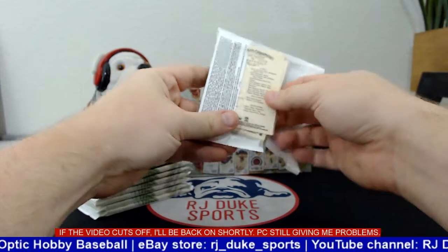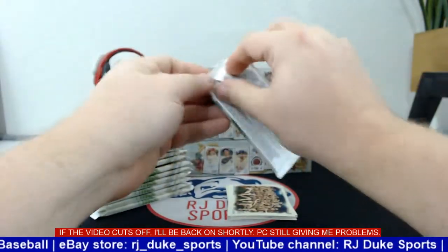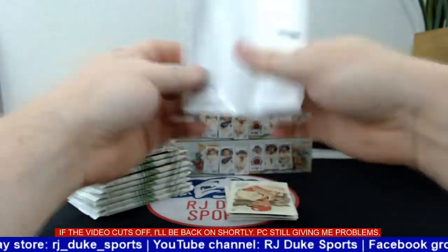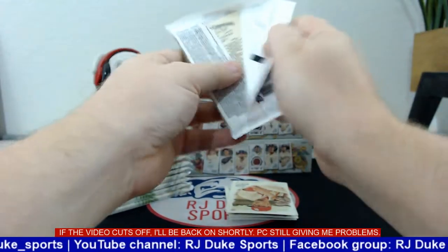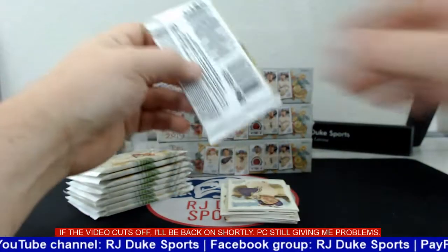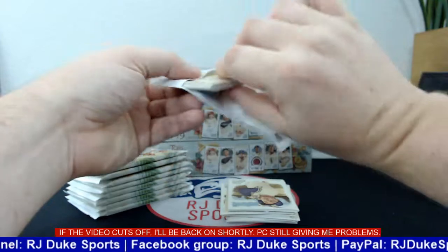I've been watching a lot of Allen Ginter breaks, and I haven't seen many booklets. Might have seen like one other one. Well, that's pretty cool. Nice job, Cincinnati, picking that one up tonight.